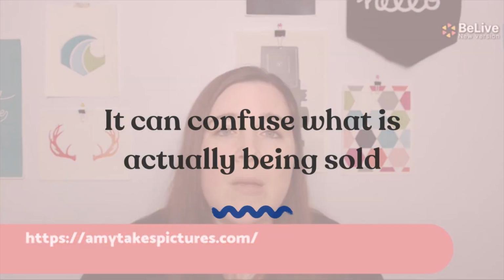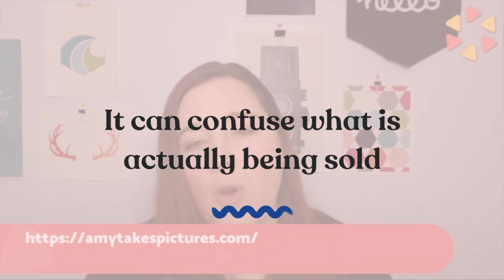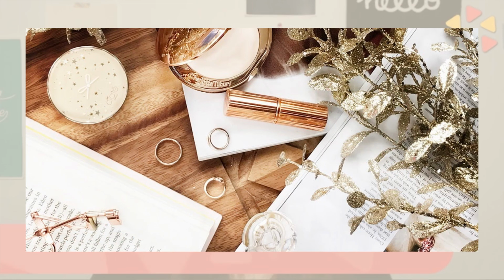One, it can confuse what's actually being sold. And I know that you guys have probably heard this before, and maybe you've even experienced it before. But if you look up some product photos or listings on Etsy, you may see some listings that have either a lot of products in the photo and you're not sure what's for sale, or even just one and they're very similar, or just the way it's laid out, it's not really clear what is for sale in the photo.